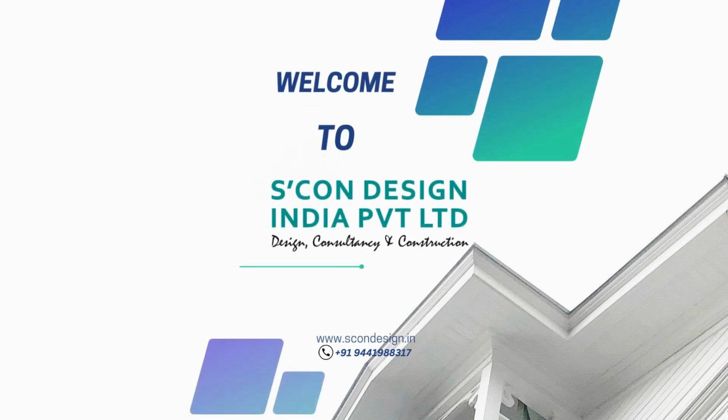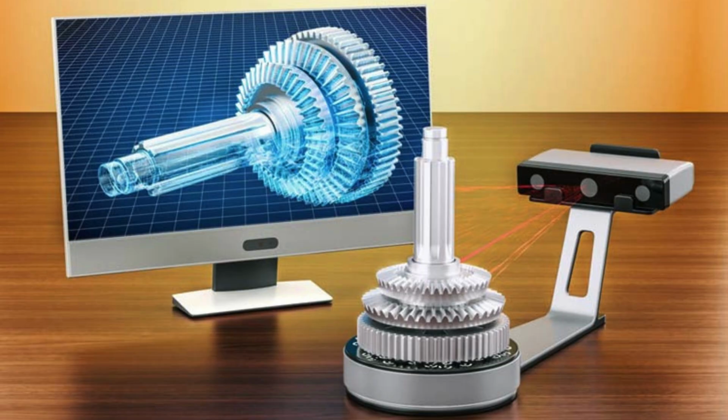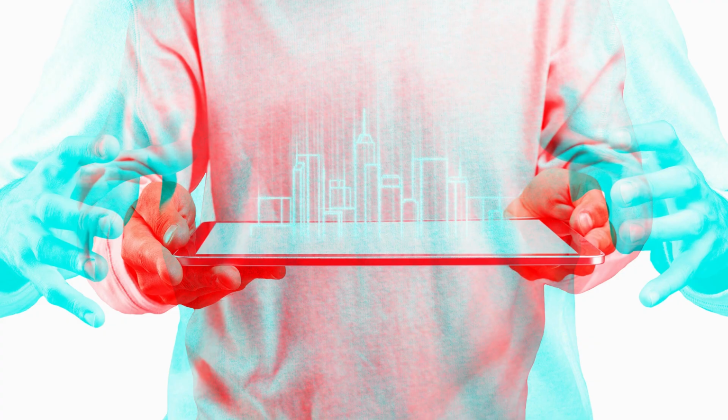In the heart of the Middle East, where architectural marvels touch the sky and innovation drives progress, Scon Design India Pvt Ltd is pioneering the future of infrastructure development with cutting-edge 3D laser scanning services. This groundbreaking technology is transforming the way Dubai's visionary projects come to life, offering unparalleled precision and efficiency in the realm of design and construction.